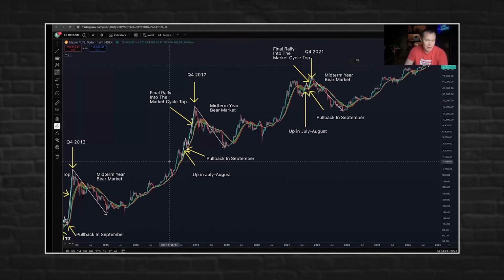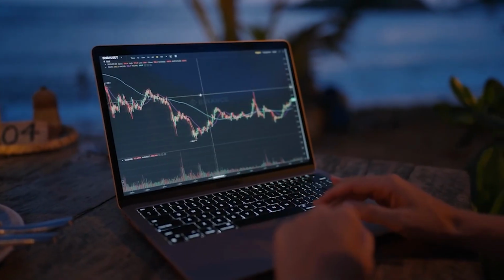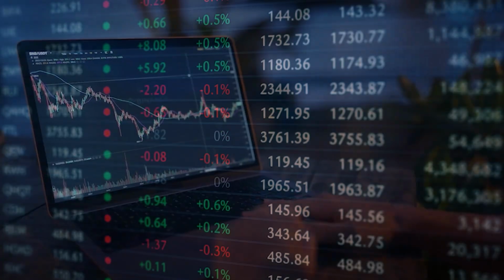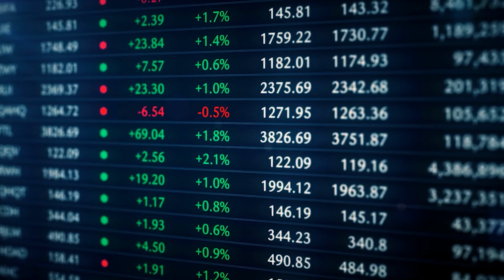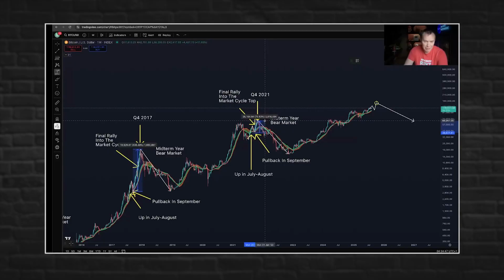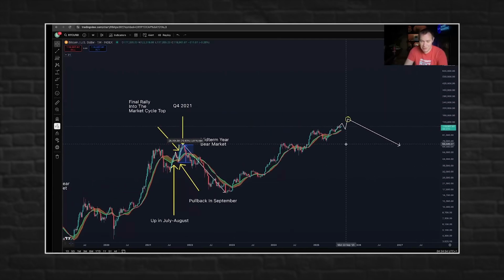And if you take a price range from every September pullback, you'll notice that, let me go to the first cycle first, right? After the first cycle from the 20-week SMA in September, Bitcoin then rallied about 1,000% to then put in the market cycle top. In the cycle after that, it rallied about 500% after the September pullback. In the cycle after that, from the September pullback, it rallied about 70%.